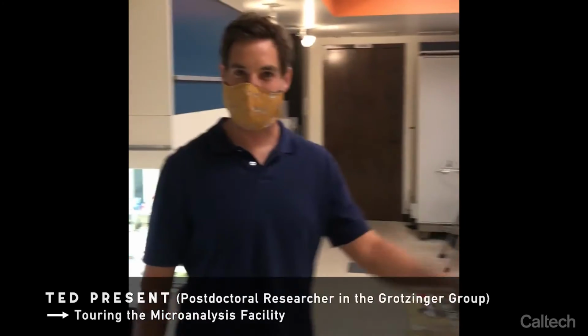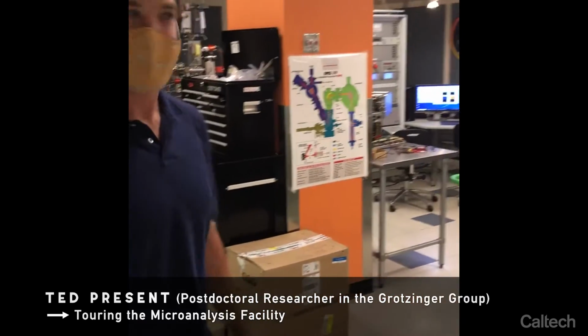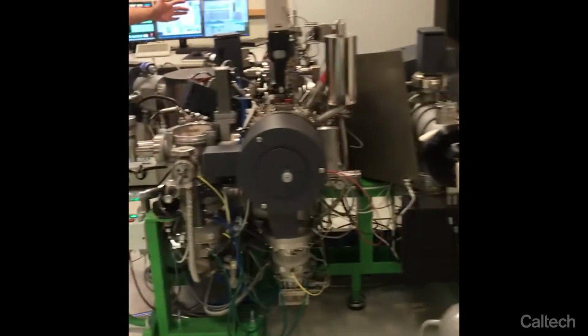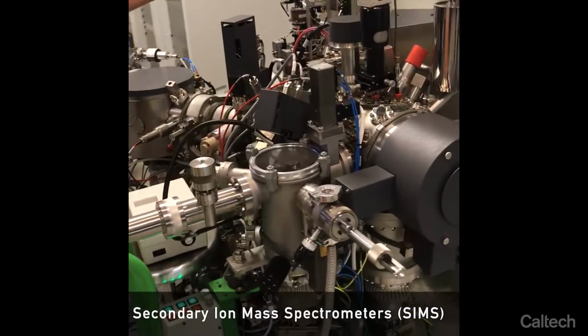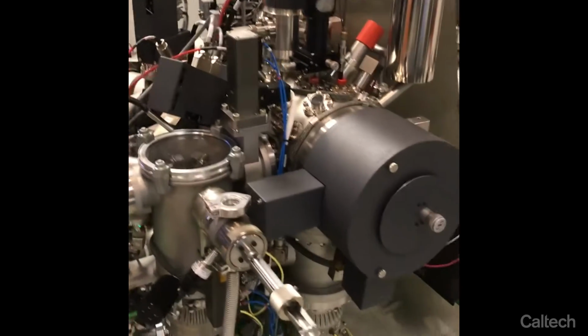Hi everyone, I'm Ted. I'm a postdoc in geology. This is the secondary ion mass spectrometry lab, and it's really incredible. Hopefully you'll get to play with these special machines someday, but they're really impressive. And this is a gargantuan device that lets us measure the isotopes and elemental concentrations of things at the micron or even the nano scale.